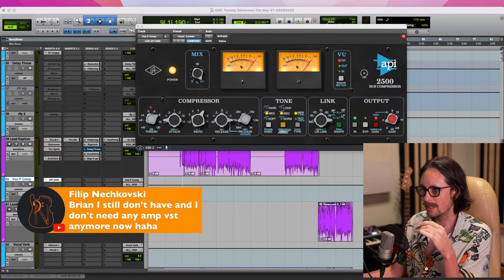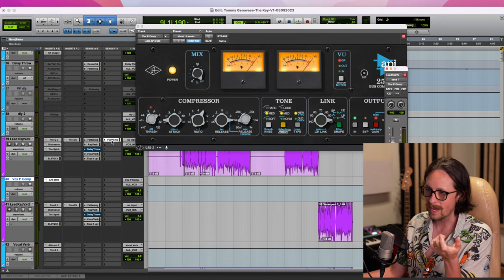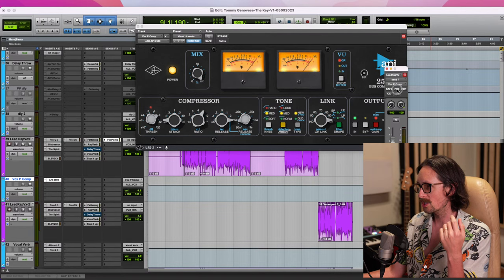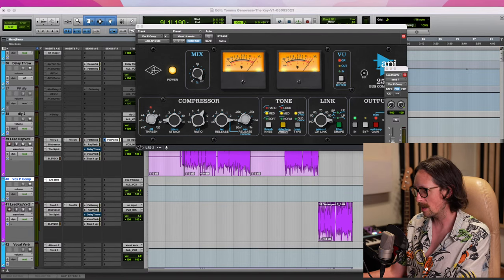All right, cool. So let's get back into it. We're parallel compressing the vocal. A lot of the time, if you want to check what that parallel is doing by itself, you can just go pre-fader on this, and then you can solo that, right? So you can just hear the compression.